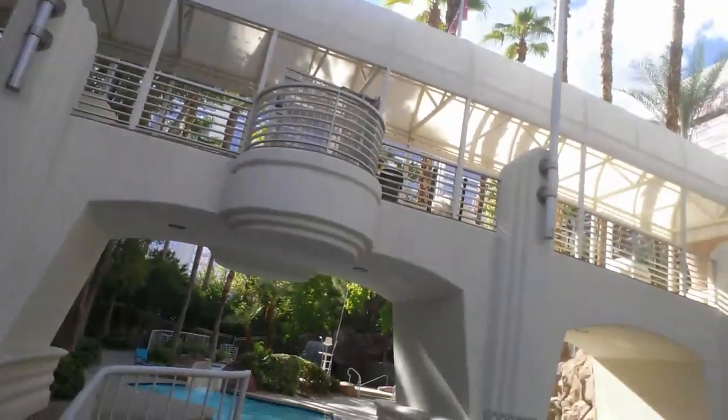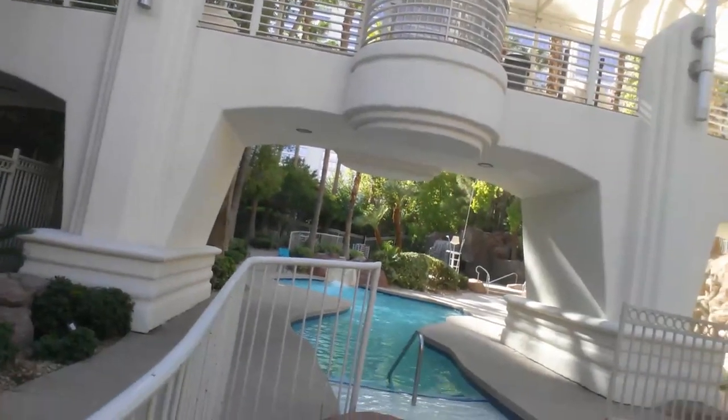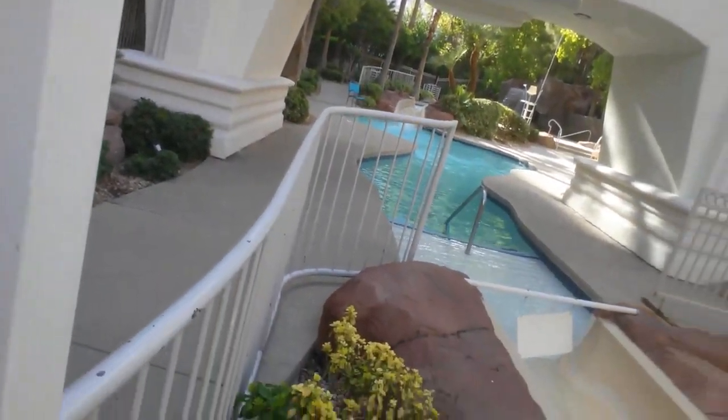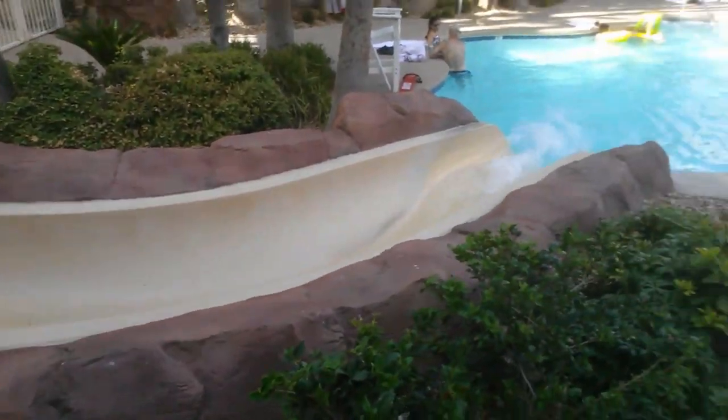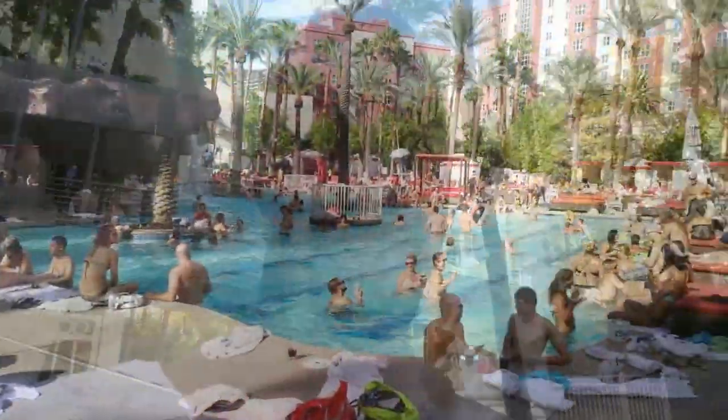You know what I just found out here that would be totally awesome to go on, except it's closed, is this. See that waterfall there? You can probably see the slide coming down into that pool, then coming to this pool where it's blocked off. I totally want to go on that, but it's closed. Oh well.